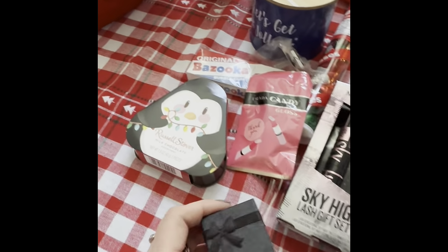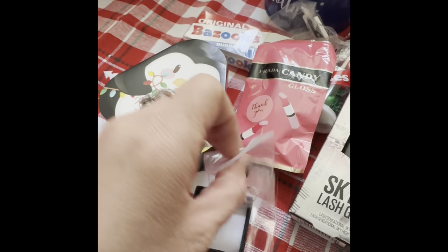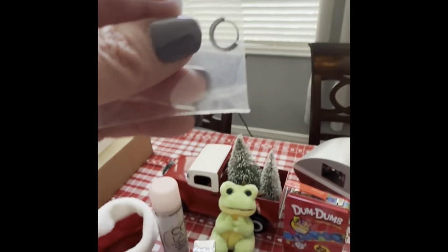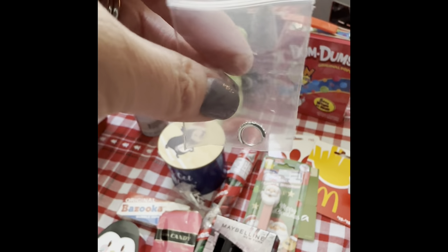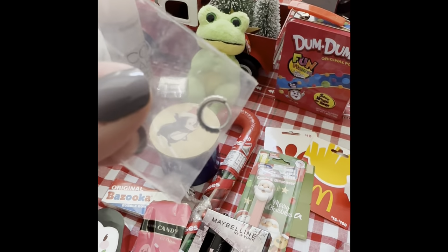This is a nose ring. She has her nose pierced, and this is a hoop. She's never had a hoop and she's always wanted one. So I found this on Amazon.